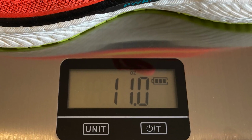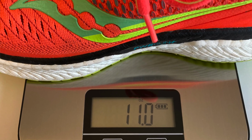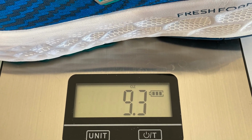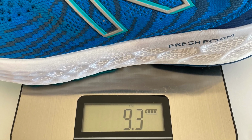Let's start. We'll just talk about the cost. They both cost $150. Now, that's pretty much on par with what they're getting for max cushion daily trainers. Looking at the weight, the Triumph 18 is considerably heavier than the 1080 V11. It comes in at 11 ounces for men's size 9 on my scales, or 312 grams. While the New Balance 1080 V11 comes in at 9.3 ounces, or 264 grams. And again, that's for a men's size 9.